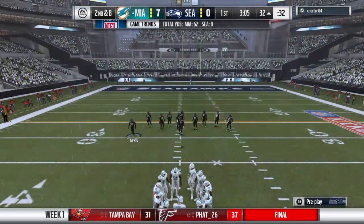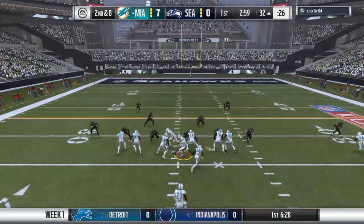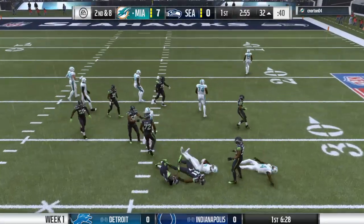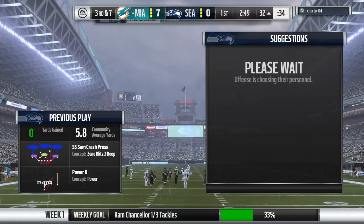See if they stay on the ground for second down. They come out here in the eye. They stay on the ground. Again, it's Ajayi. And he is met at the line of scrimmage, and he goes down right there. No gain on the play, and it's going to bring up a third down.